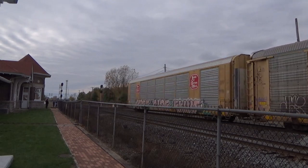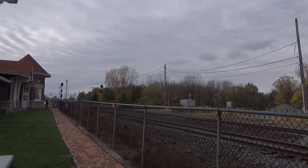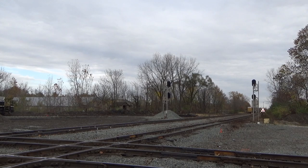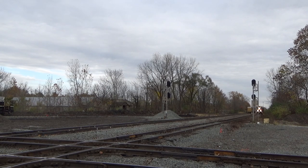Thought we would never see any more after getting this one, but we would get another one after it. And that's 277 with 3173 with the Lake Erie sticker.